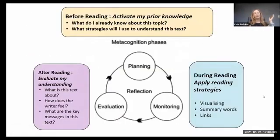Thank you. So when put into the context of reading, this could look like this. Before we start reading, we activate our prior knowledge. The student asks themselves, what do I already know about this topic? And what strategies am I going to need to use to understand this text? And this will be based on what they have already been taught by you, the strategies that they've used in class, but they're taking ownership of this. This is something that they're doing independently.